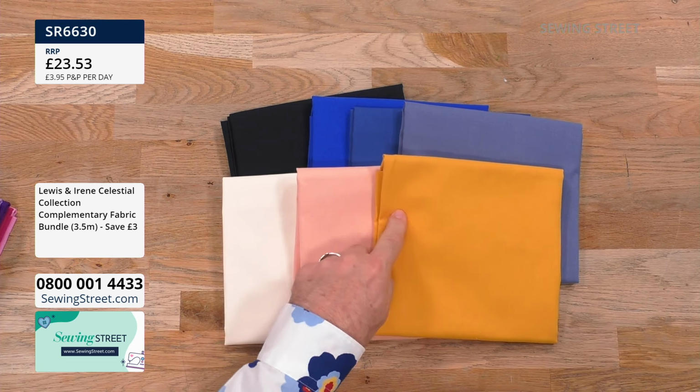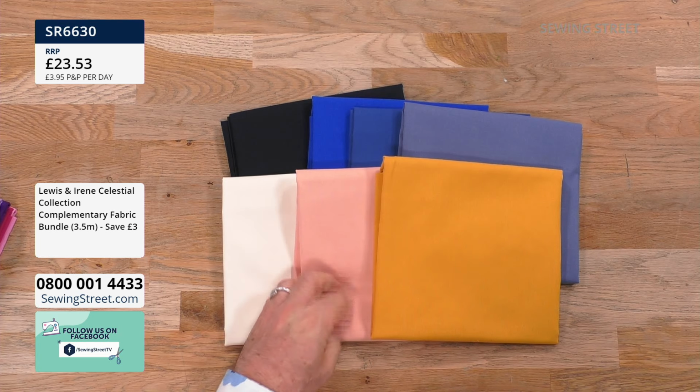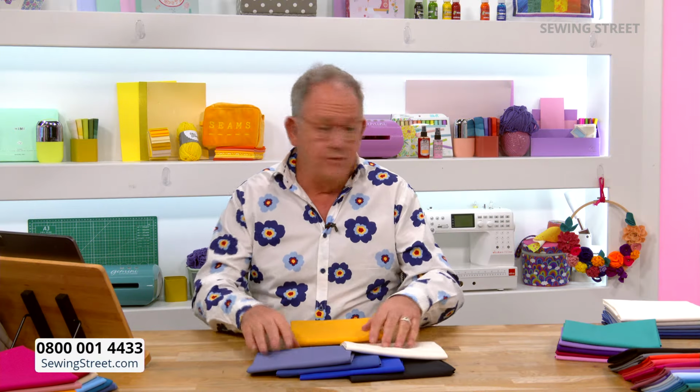Beautiful. You didn't put this bundle together, did you? Oh, I thought you said it was already existing. Okay. Oh, so you put it together in February. I can't remember what we did yesterday. I'm not going to remember what I did in February. Beautiful. Keep going through. All 44 inches wide, all machine washable, all quilting weight. £23.53. Saving £3. Three left. Well done. Now, hang on. Slow down. Oh, no. Right. Don't buy them so quickly.